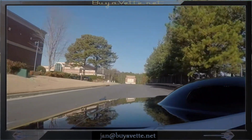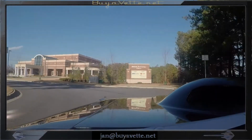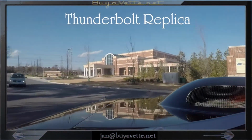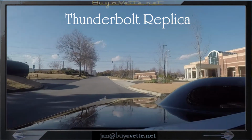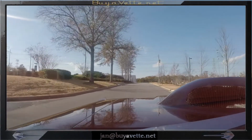This is Jan at BuyAVet in this 64 Fairlane. It is a Thunderbird replica. And it is fast, as you can easily tell from this ride.